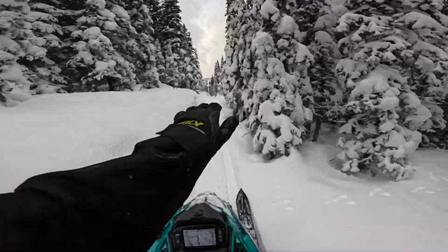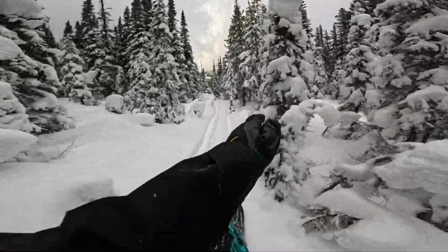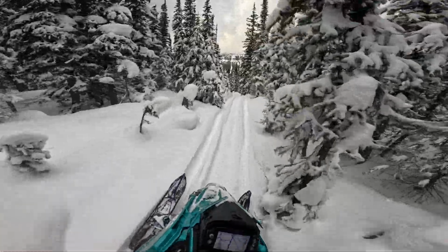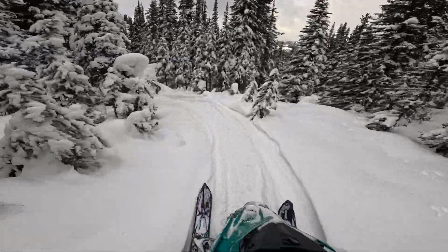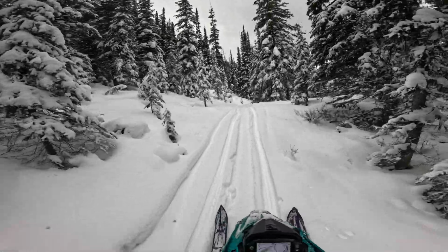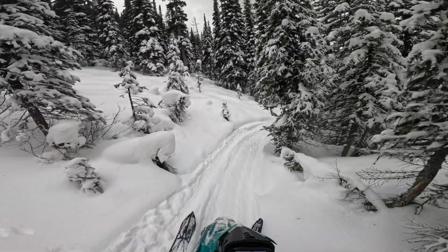So I always say keep the skis flat, and what I mean by that is do some light powder turns, but you don't want to be digging your ski way down into the snow, especially if you're going fast. You can do that if you're going slow. These things will take a bit of abuse. But even this hill, if I wanted to side hill it, I'd be just creeping through here slow.